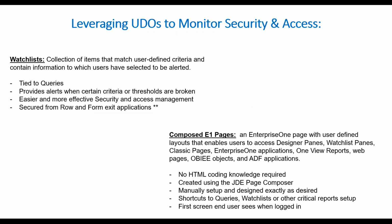And then the one last thing is the composed E1 pages. It's an E1 page still, but it's with user-defined layouts that enables users to access designer panes, the watch list panes, classic pages. So basically, you can take some of the other UDOs that you've created and compose a page based on these UDOs that is way more efficient for use, especially from a security and access monitoring standpoint. So we will get into that in a minute too.